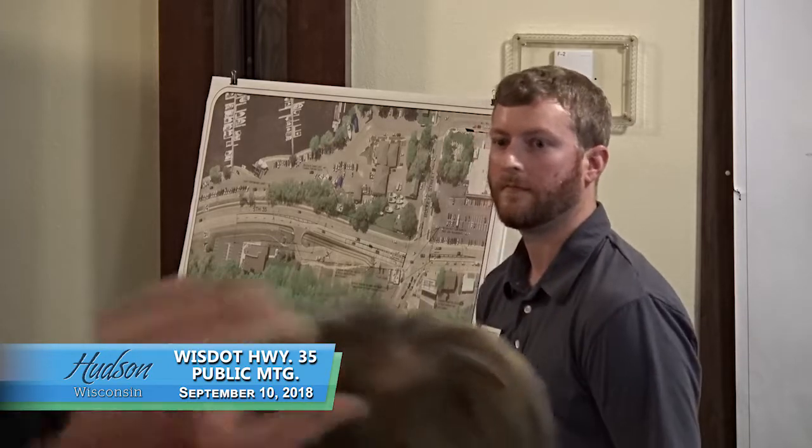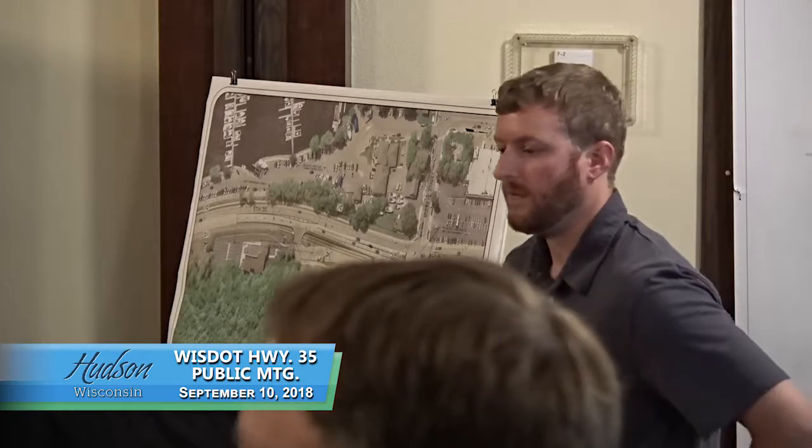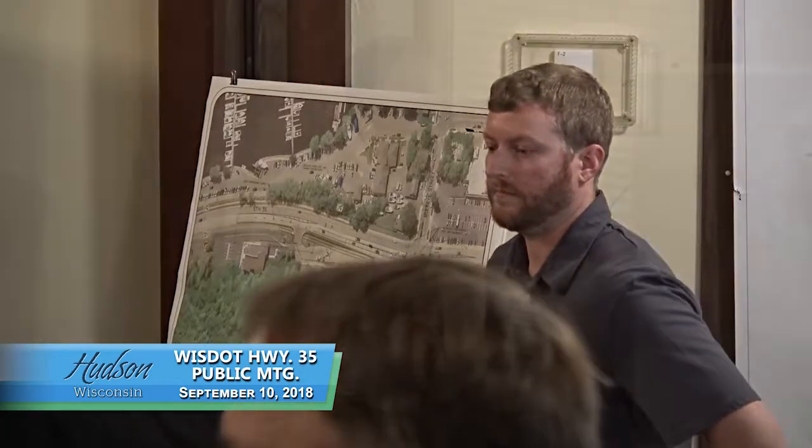Then you mentioned when you were talking during your presentation that you're gonna kind of cover bikes and pedestrian access. Oh, yeah. So part of what we do on all these projects, we have to look at how we can accommodate bikes and pedestrians. On the south, we've got the trail that parallels 35. And then right now, bikes, once you get to Cooley, technically you're on 35 through the downtown area.